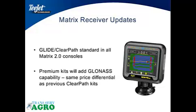I'd say the biggest change to talk about here is the fact that all of our consoles will now have ClearPath as standard in them. When Matrix Pro is released, when we start shipping those consoles, they'll ship with a GPS receiver that includes the ClearPath capability, where that was previously an extra cost option. It will now be standard.